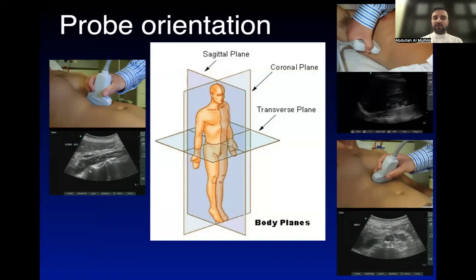We have a lot of orientations that can be used, but in an emergency setting, we are using either the sagittal, usually with the probe marker toward the head of the patient, or the transverse plane where the probe marker is usually toward the right side of the patient. Try to put this in your mind. Definitely it can help you identify your organs, look for any adjacent structures, and definitely identify the abnormalities there.